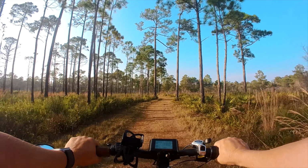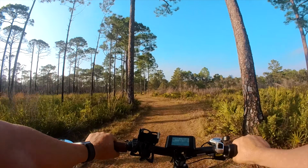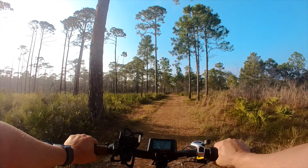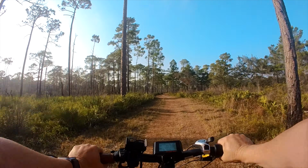I think we made a wrong turn somewhere back there, because this was supposed to be like a 2/10 of a mile connector trail. Yeah, I'm not sure. This seems like a loop trail. Maybe one we're not even supposed to be on, but I don't know. We'll see.